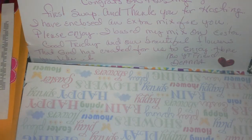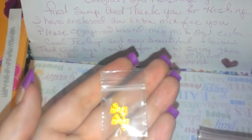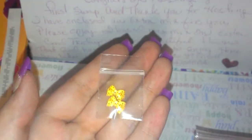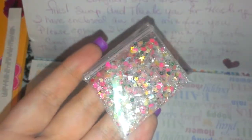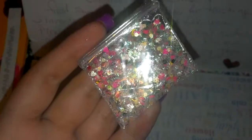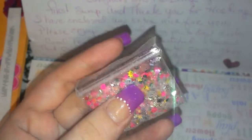Okay. So, here is the mix, you guys. Look at this mix. So pretty. Oh, here are the bows again. Están los moñitos. And here is the mix. Definitely springy-like. Look at that. Neon hearts, stars, and it has some hexies, different colors, some swirls, tinsels, and then the little glitters in there.